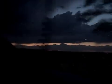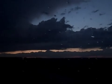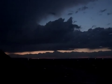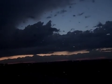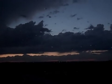Where's it heading? I think it's still heading this way, so. Look at the shelf. Oh my gosh! Yeah! What a beautiful storm. Want to just pull off on the side here? Yeah. Got a guardrail. Yeah.